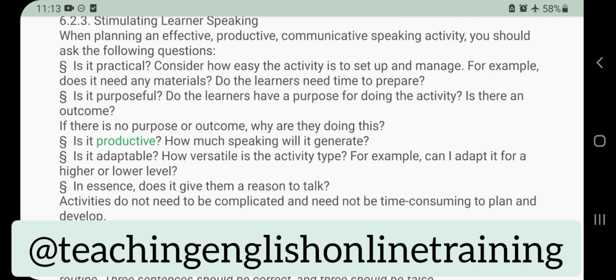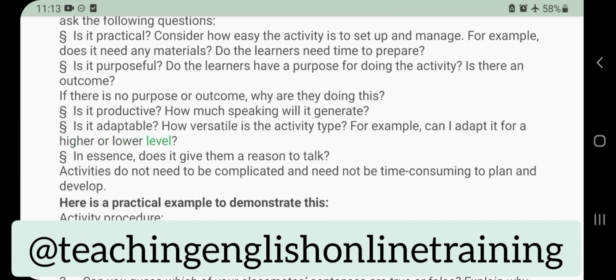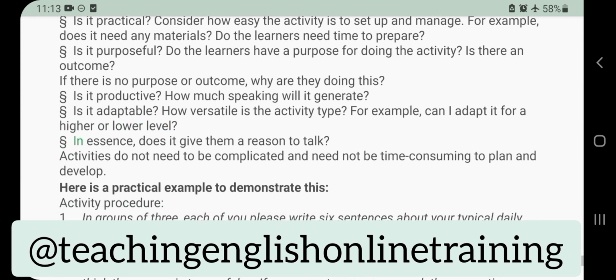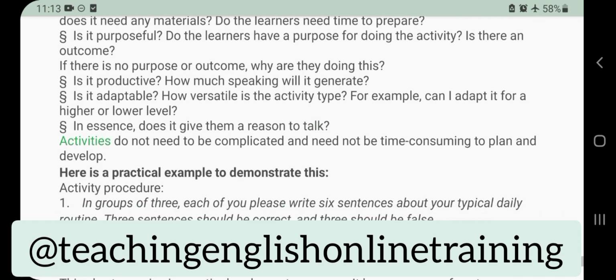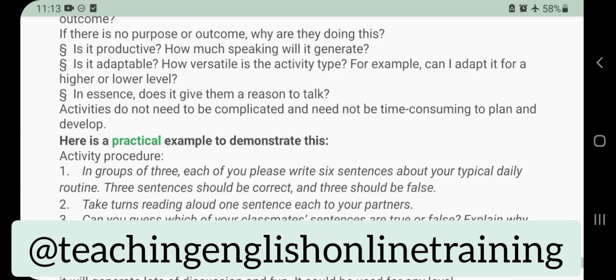Is it productive? How much speaking will it generate? Is it adaptable? How versatile is the activity type? For example, can I adapt it for a higher or lower level? In essence, does it give them a reason to talk? Activities do not need to be complicated and need not be time-consuming to plan and develop. Here is a practical example to demonstrate this.